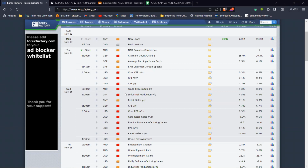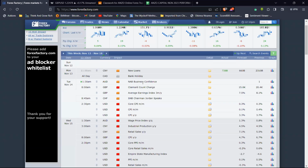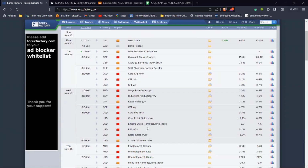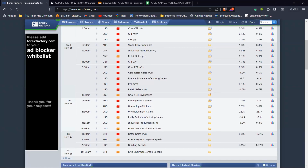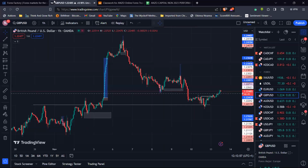And then on Wednesday, we also have high impact news from the Aussie, from the yen, won, from the dollar. And then on Thursday, we also have unemployment change and unemployment claims from the Aussie. So the key ones here for the week for me are the CPI reports, the Aussie wage price index, and then on Wednesday, we also have the PPI and retail sales. Then on Thursday, the unemployment claim from the Aussie, and then on Friday, the retail sales from the US. So basically, those are the high impact news to keep in mind as you go into positions.